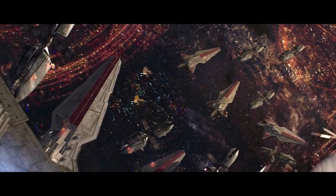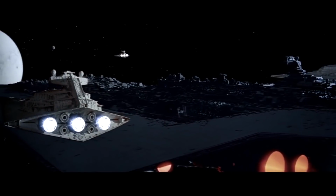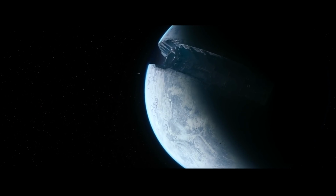Okay guys, so that's our comparison of these 3 naval powers. Let us know what you think. Is the Republic's lightly armed capital ships combined with its large fleet of starfighters powerful enough to take on the Empire? Or is the elite strike force of the First Order mobile enough to do massive damage to the 2 larger organizations' military infrastructure?